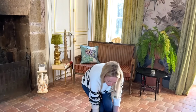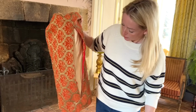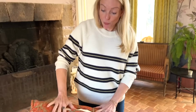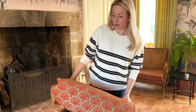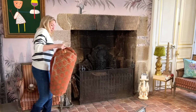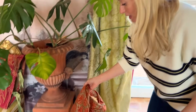These two I bought years ago in Istanbul. It's got a broken zip. Is it broken? Oh no, it's broken. Okay, it goes in the mending pile. All right. So I bought them years ago in Istanbul. I think they're beautiful. And these are for the Petit Salon. Yes. So this is for the Petit Salon. I will put it here. And this is for mending. Mending pile here, Philip.